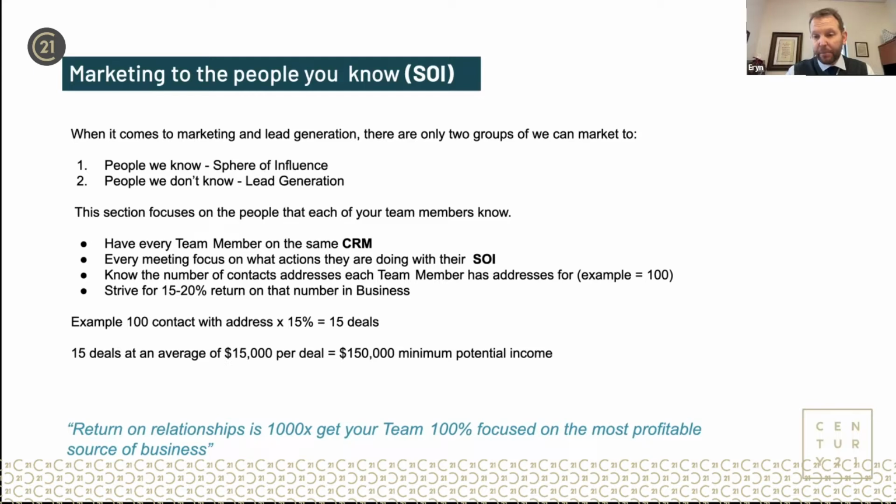If you take an example of 100, for example, we want a 15 to 20% return on that business. And if you're not getting it, you're not doing enough. So if you have 100 people, you should do 15 deals minimum. 15 deals on average at 15,000 a deal is 150,000 minimum potential income. So if you can get everybody on your team organized, CRM, newsletters, pop buys, note cards, all the things we're going to go over, then the potential income of each team member is 150,000. Depending on your split, you'll find out your profitability just from that sphere.